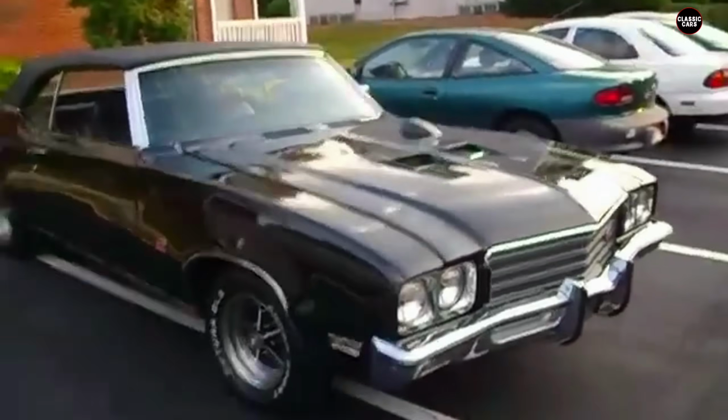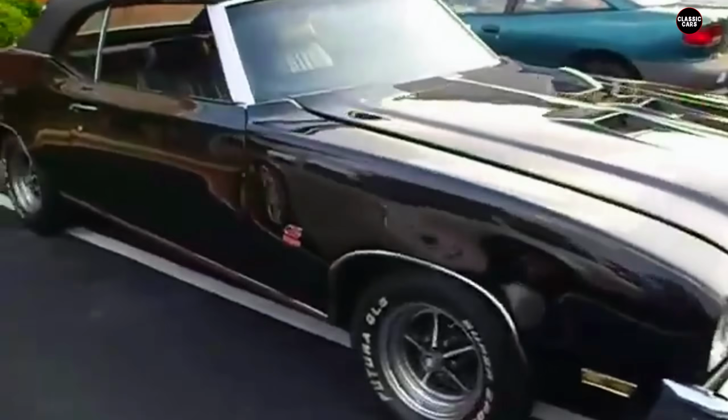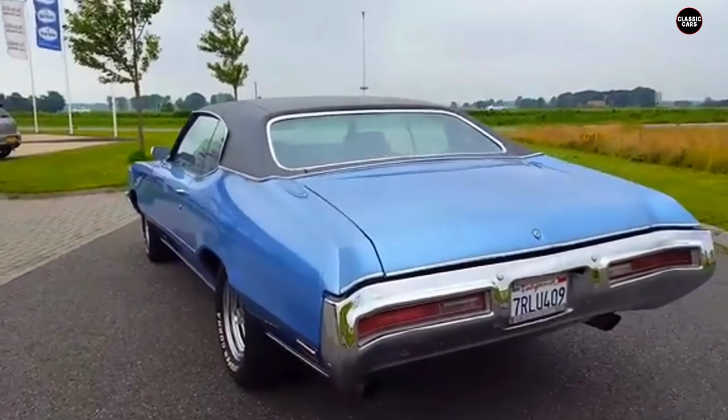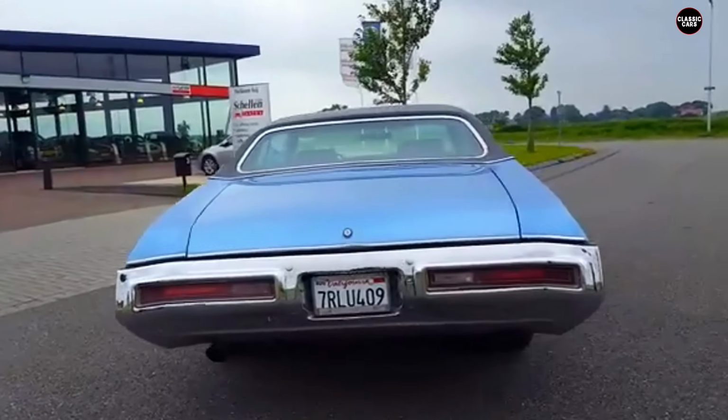Moreover, the Skylark's interior did little to redeem its overall performance shortcomings. Although it featured a spacious cabin that could comfortably accommodate passengers, the materials and overall design felt dated and uninspired. Competing models offered more modern, stylish interiors with better quality finishes and attention to detail. The Skylark's lack of innovation in this area made it feel less appealing to buyers who were starting to prioritize comfort and aesthetics in their vehicle choices.